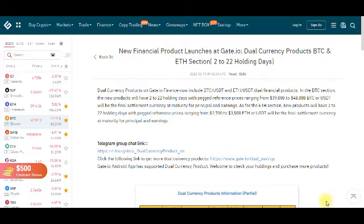As for the Ethereum section, the new product will have 2 to 22 holding days, with a base reference price ranging from 2700 to 3500. Ethereum or USDT will be the final settlement currency at the maturity of the earnings. If you are investing in BTC and the BTC price remains between 39,000 and 48,000, you will get an annualized return on this investment. And if you are investing in Ethereum and its price remains between 2700 and 3500, then you will get an annualized principal and its returns.